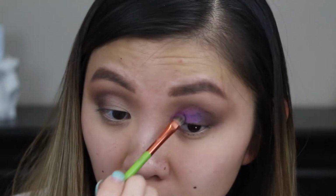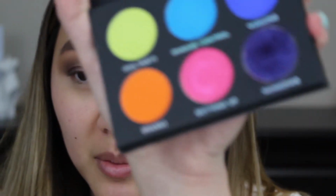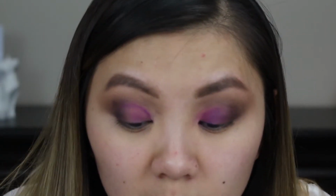I don't know if you can tell, but it looks really chunky on my finger, and it looks really chunky on my eye. This looks terrible. Wow, this looks like trash. It all just literally is in my lap now. Look at the pan. I'm not being rough. I'm not a rough person on my makeup. What is that? This is just me going like that. Like, I'm not digging into my eye. Okay, this looks terrible.